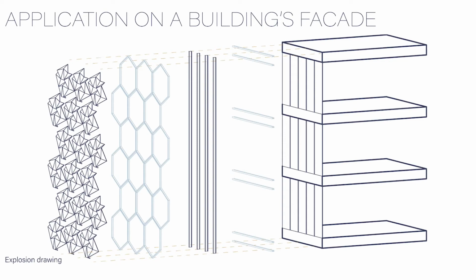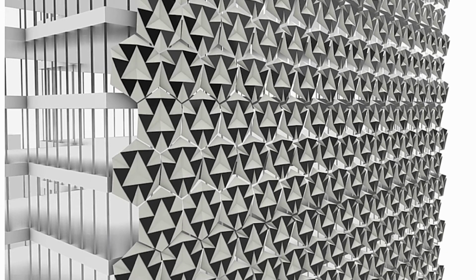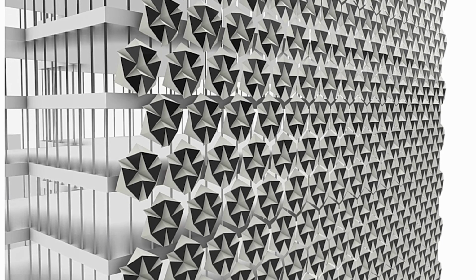A horizontal steel grid is connected to the ceiling of the building. On top of this, a vertical steel grid is placed. Finally, a hexagonal grid in which the kinetic modules are placed is applied and improves the aesthetics and reduces the cooling demand of the facade. Have a look at this beautiful impression and how the modules change according to the sun path. The movement is regulated by a light-sensitive sensor.